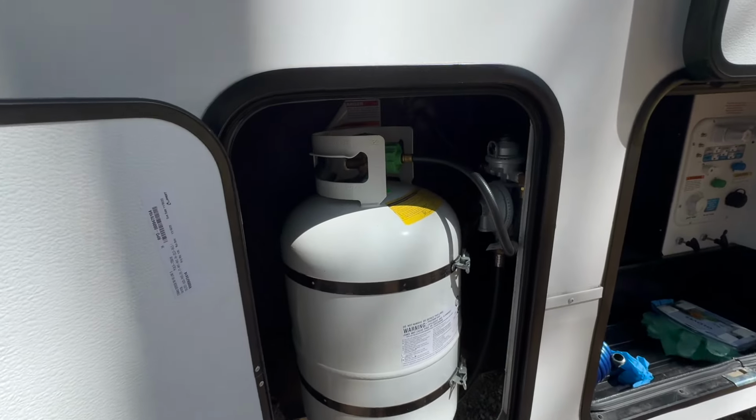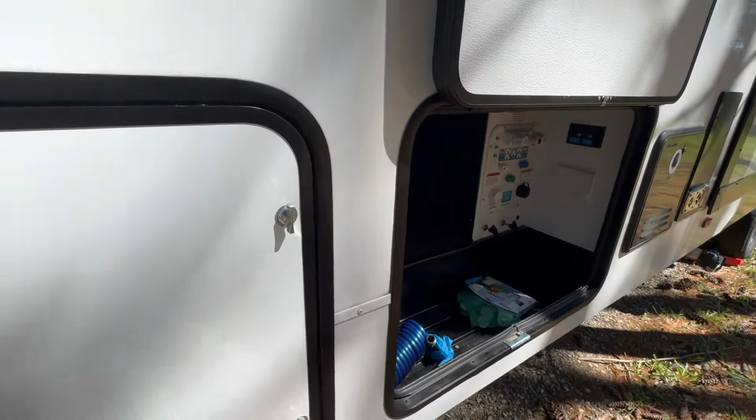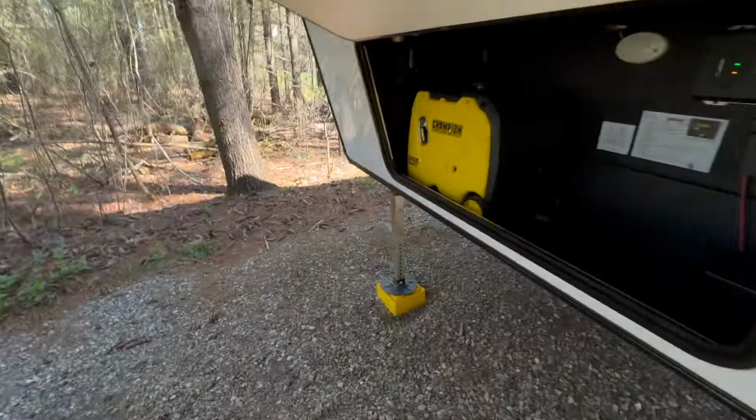2 huge 30-gallon propane tanks with a switch from side to side. And what's amazing is, of the trips we did last year, we never went through our propane, which I was really happy about. Once again, here's the other side for the pass-through storage. You can just kind of see how big this is.